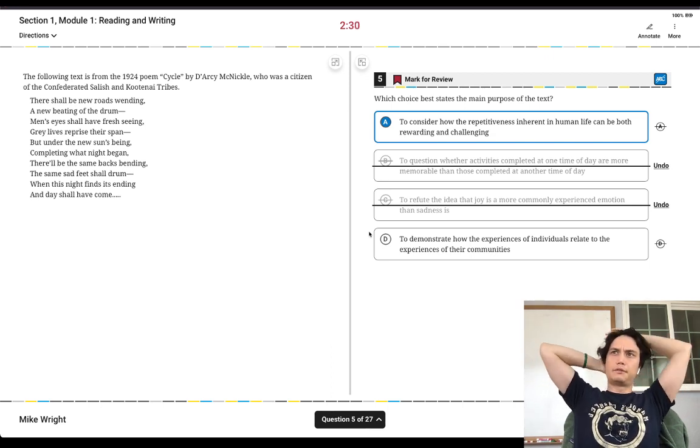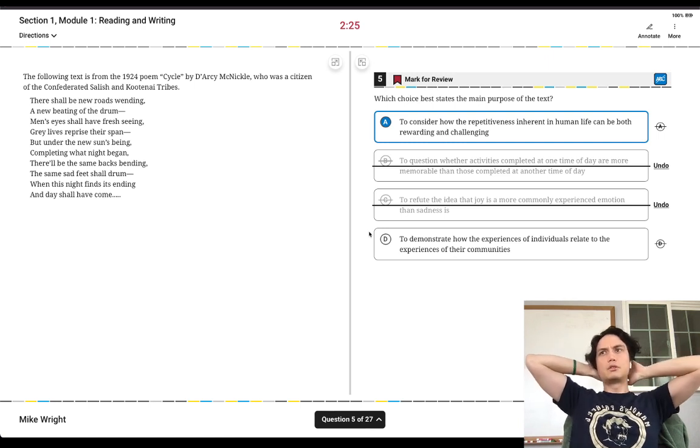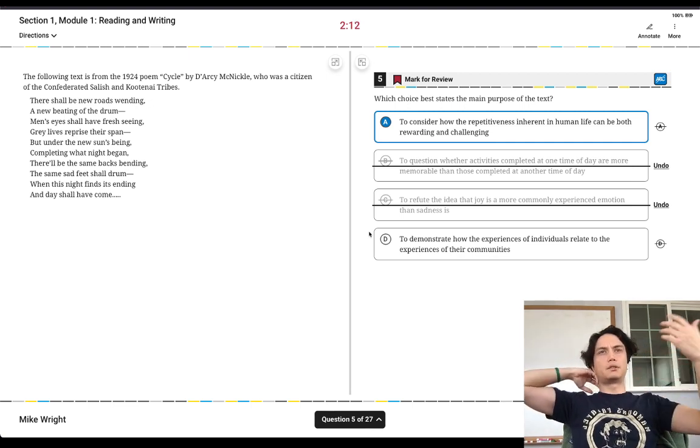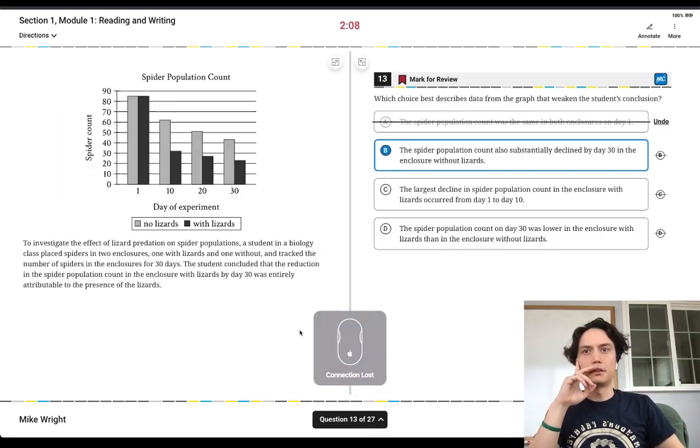Inherent in human life. Experiences of experience. Okay, there shall be new roads winding, new beating of the drum. Men's eyes, gray lives reprise their span. Yeah, I mean, I'm satisfied with lots of repetition being the thing.